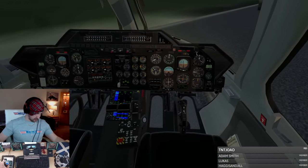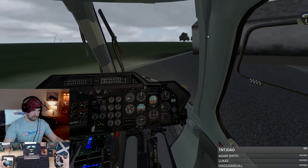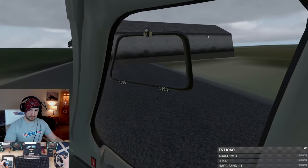Let's get the engines up to idle stop. Brakes on, because we're rolling backwards down a hill.